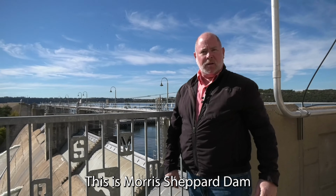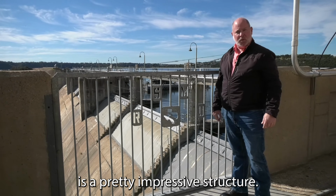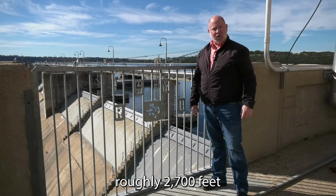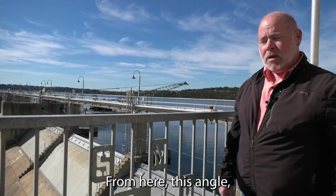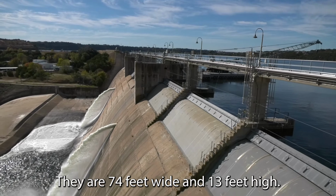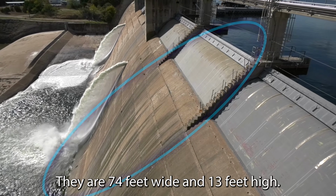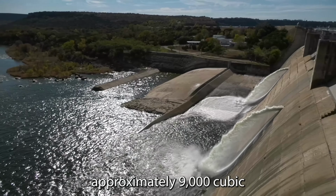This is Sheppard Dam in the background. We're on top of it. The dam, as you can see, is a pretty impressive structure. The concrete's roughly 2,700 foot from south to north and about 190 foot high. From this angle, you can see the bear trap gates. There's 9 of them. They're 74 feet wide, 13 foot high. Each one of them has the capacity to release approximately 9,000 cubic feet per second.